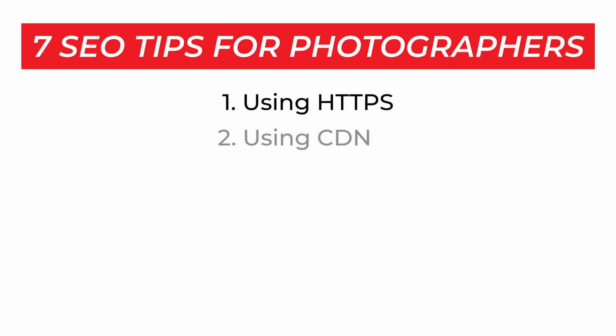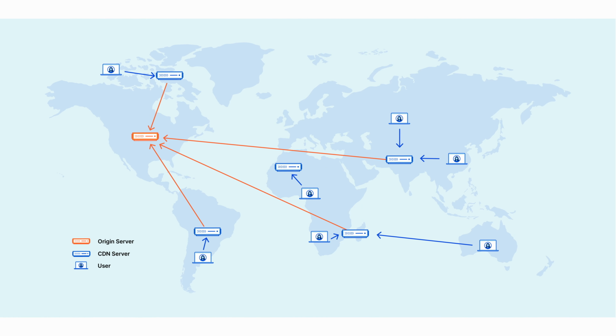The second SEO tip as a photographer is to check whether or not you have a CDN. A content delivery network, or CDN, helps with SEO by improving the overall page speed of your photography website. CDNs are essentially a network of servers. They help with SEO by distributing content to your website users with minimal delay, speeding up your site performance, and they protect against cybersecurity threats.